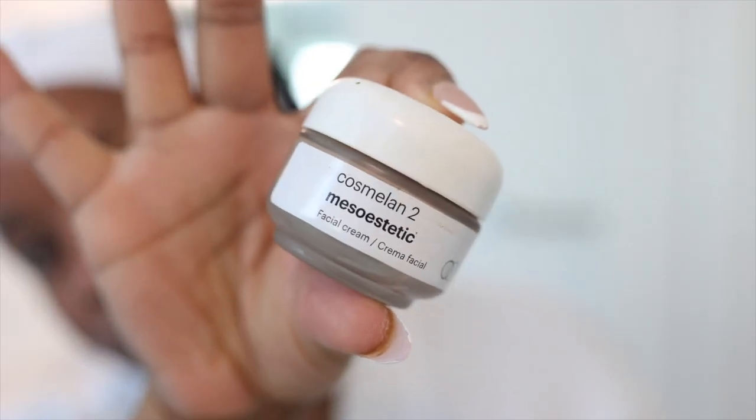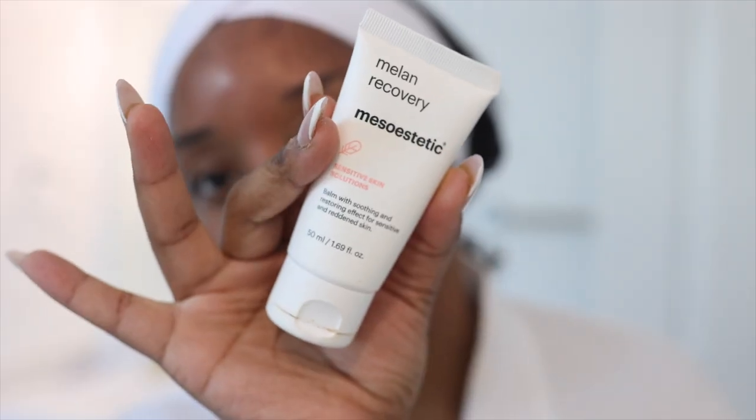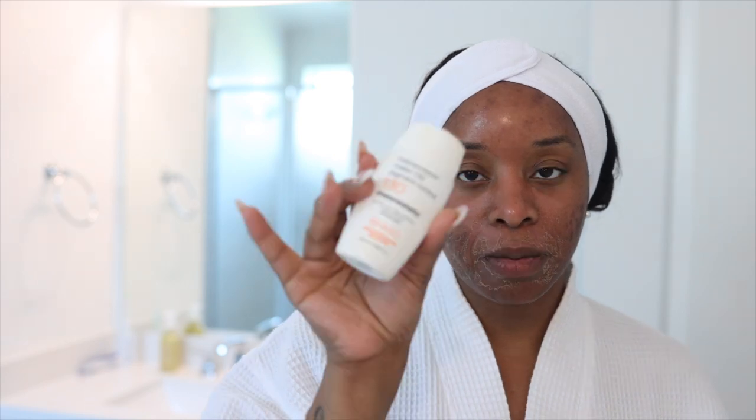And so the first is actually this, the Cosmelan 2 facial cream for phase two. I have to use this morning, afternoon, and night. Second step is this mesoestetic sensitive skin solutions balm with soothing and restorative effect for sensitive skin and reddened skin. So as you can see, I'll insert some pictures, but the Cosmelan Peel pretty much made my skin entirely red. So this is the next step. And the final step is this melanin pigment control, and it's an SPF. And so I use this for my skin. So I'm going to show you guys.